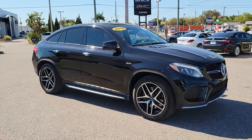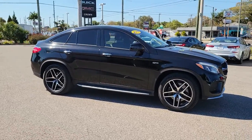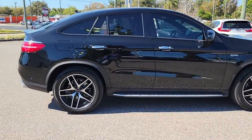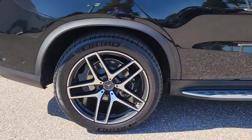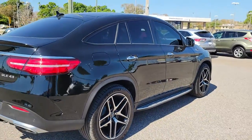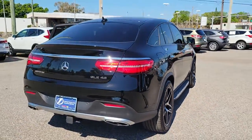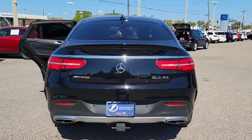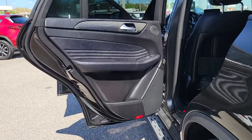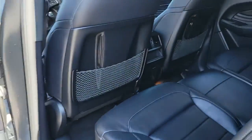Check out this 2018 Mercedes-Benz GLE. With less than 70,000 miles on the odometer, this vehicle stands out from the rest. Prepare to be captivated. Here's a Mercedes-Benz GLE SUV, the boldly elegant crossover that leverages industry-leading tech and iconic style to bring you spacious luxury, advanced instrumentation, and refined muscular performance.